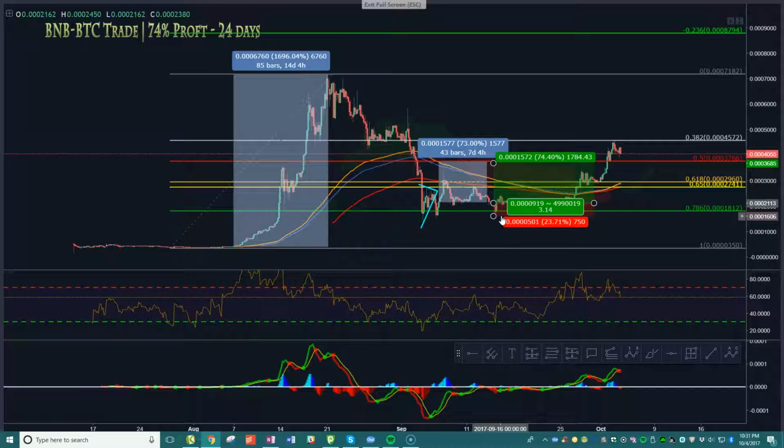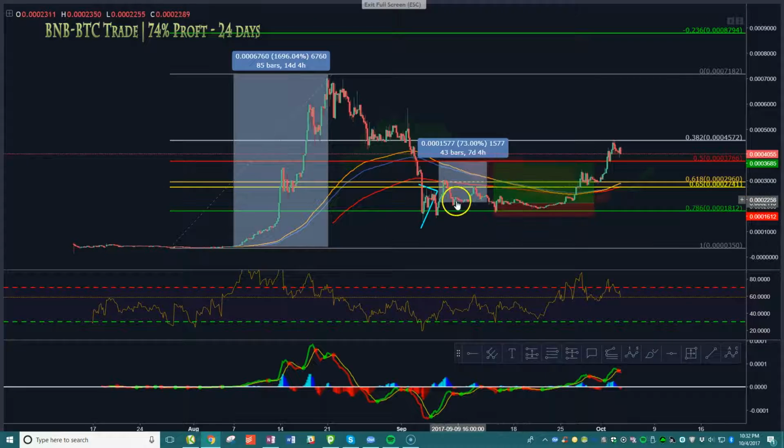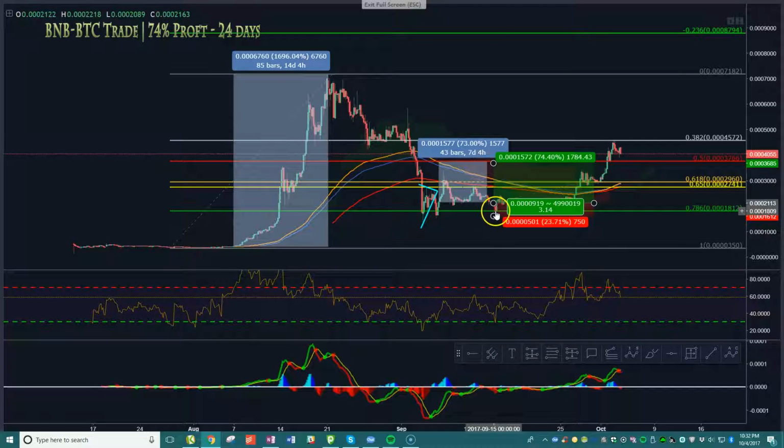You might look at this and say, 23%, that's a lot of risk. But if you look at my targets here, it's 74%. So it's over a 3-to-1 ratio. And I really believe in this coin, so I feel like that's a risk I'm willing to take. And I'm glad I did that, because if you could see, it almost went down to it. It bounced right off the 786 green line.